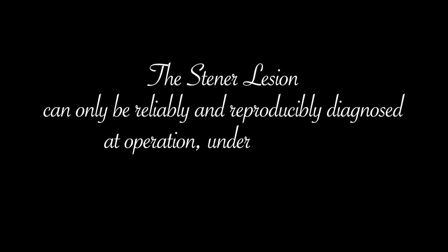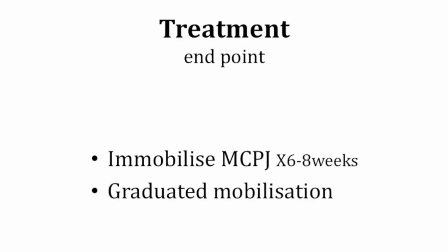Some clinicians have suggested that one can diagnose a Stener lesion clinically by palpating the area of injury and feeling for a lump. This can be quite difficult, especially in the presence of swelling and tenderness. Similarly, in our experience, ultrasound and MRI scans are not necessarily reliable in being able to diagnose the presence or absence of a Stener lesion. We assert that a Stener lesion can only predictably be diagnosed by direct vision intraoperatively.